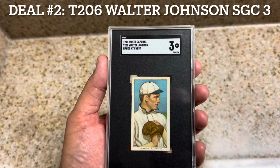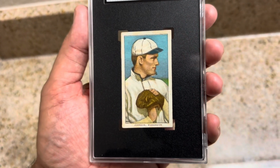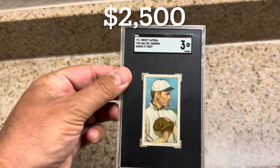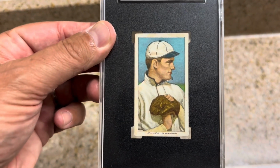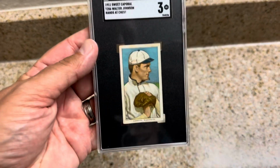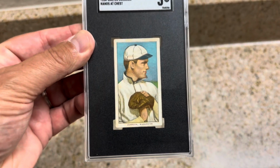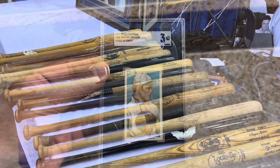Unreal. So I bought a T206 Walter Johnson in an SGC 3, and I love it. I paid $2,500 for it. It's probably a little over comps, but if you're truly buying the card and not the grade, this is worth a lot more than a 3 because I think that it's much better than a 3. It probably comps maybe 2,300 or so. So paying 2,500, I had no problem doing when it has centering like that and the eye appeal, insane.